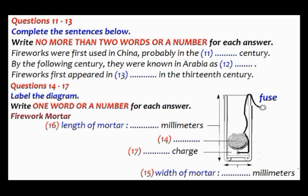Now, listen carefully and answer questions 11 to 17.